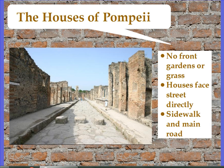This is a street in Pompeii, one of the main streets. And one of the first things you can notice about Roman houses is that they face directly onto the street. So you can see these are doorways, here, here, here, here, all along the street. These are doorways directly into Roman houses. So there's no front walkway, no front garden, no grass, no anything like that. People just walked directly into the houses from the street.